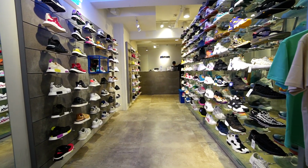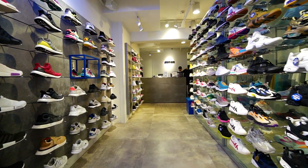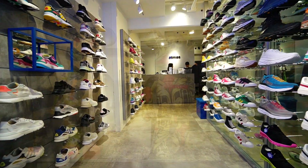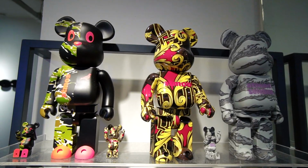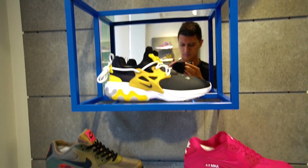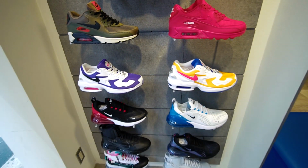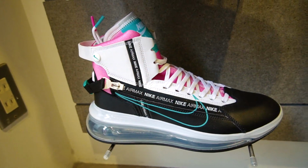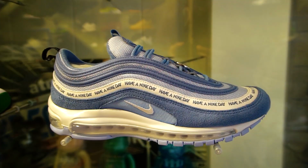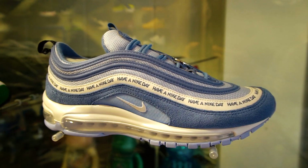Now, Atmos is Japan's most popular and biggest store in terms of brand recognition when it comes to sneakers. Atmos has a big foothold in sneaker culture here in Japan. They've done several collaborations with Nike in the past, and they carry a wide range of brands at the store, including Nike, Adidas, Vans, even some really obscure shoes I'll show you guys later.